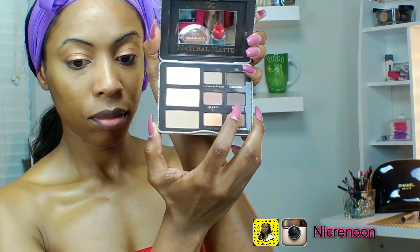I'm going to be blending this out with a Morphe G15 taper brush. This is one of my go-to brushes when I am applying the ColourPop eyeshadow if I'm not using my finger. I love to apply this because it does pick up a lot of product. So I recently just got this Too Faced Natural Matte Palette. And I'm picking up the color Risque and I'm mixing it with Sexspresso. That's a trendy name. And I'm just going to be applying that right in my crease.